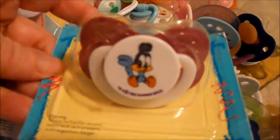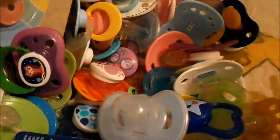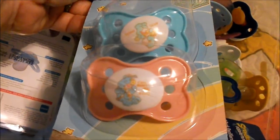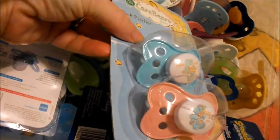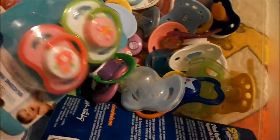So I have this vintage pacifier. It's got Roadrunner on it. So I thought that was really cute. I think I got that on eBay. I got these two Care Bear ones, and I believe these came from Yvonne. So I'm going to take them out of the package once I get some magnets for them. So I really love those pacifiers.